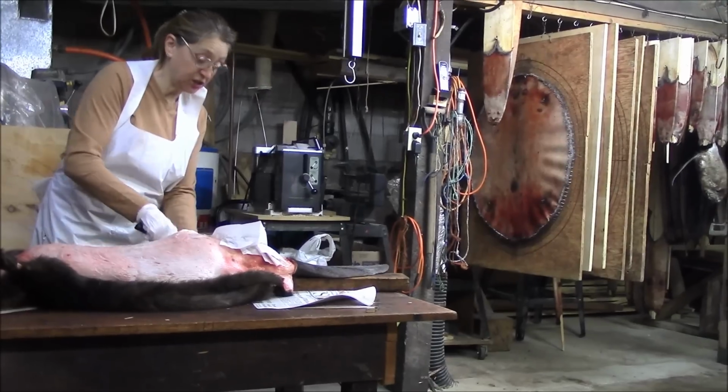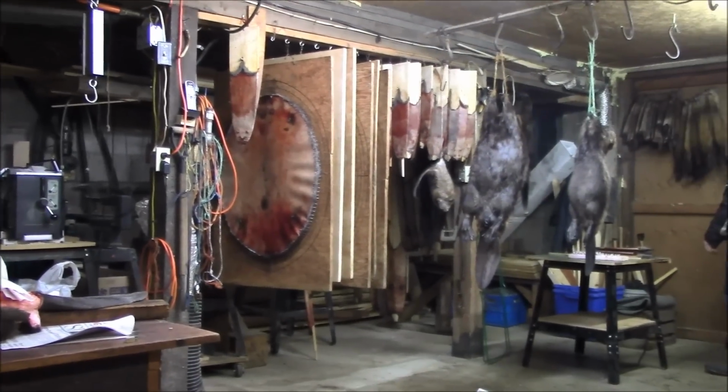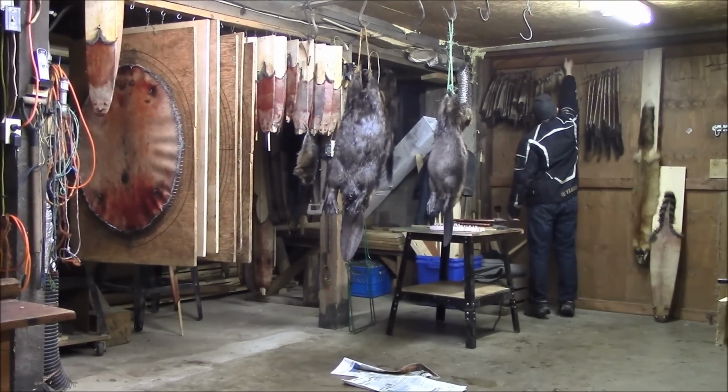So when you catch the ones that you need the quota for, then after that you're just playing around out there, right? Yeah. Trying to catch other animals.